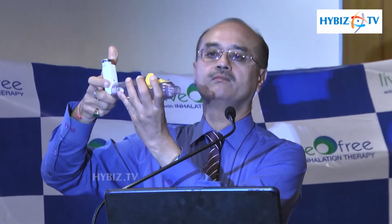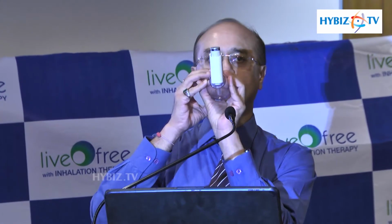So by using a spacer, by the time you press here, there is time for the medicine to go through this, and this is in the mouth, and almost 80% of medicine goes inside the lungs rather than in the throat, thereby avoiding any throat side effects like fungal infections or change in voice, which is very common if you use it directly. That is the advantage of a spacer. That is why we encourage a spacer.